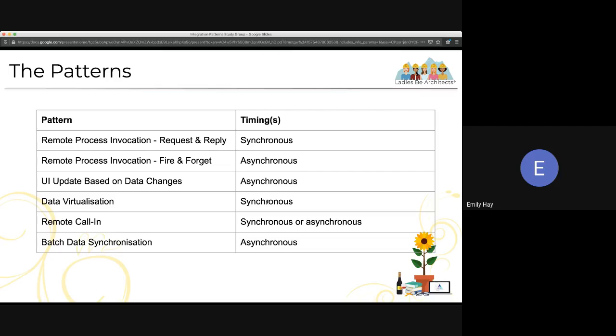Remote call-ins can be either, and that's because it represents a third-party system remotely sending information or requests into Salesforce. So like I was saying, it's kind of the opposite of request and reply and fire and forget. You could set it up as either from that third party system.